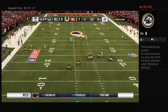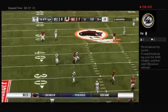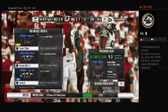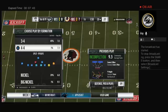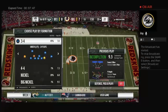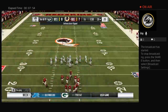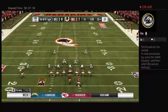Here's Bridgewater. And incomplete. Bradley McDougald that time able to knock it away. Didn't have a receiver open downfield, and as it turned out, couldn't even find his outlet man because of the coverage. It was way too tight. Unable to find anyone open. An incomplete pass on that last play, and that means they'll need to come up with something here on third down.